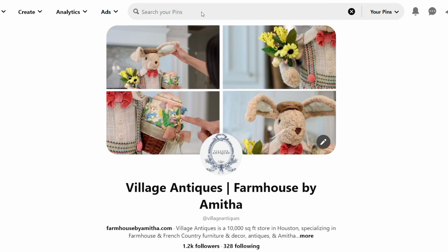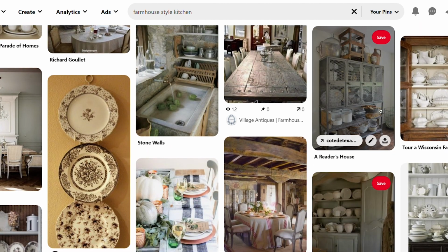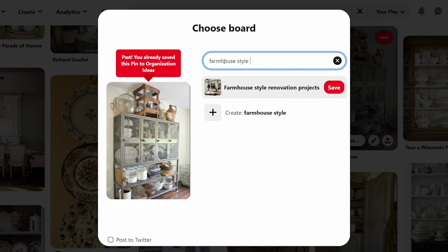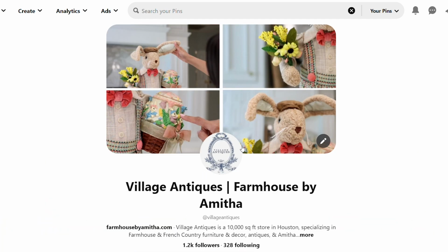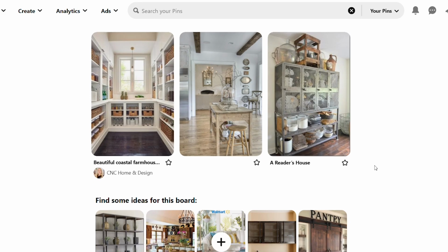I simply pin these to a board for a whole home project or a room, and you can also invite collaborators to come in here and do the exact same thing. Now, the great thing about a lot of these softwares is that once you start pinning things that you like, the software itself starts to show you more of the same types of images. Now, you don't just have to stop here at Pinterest.